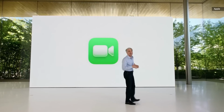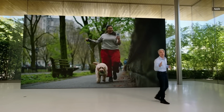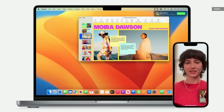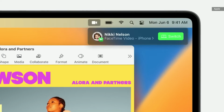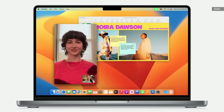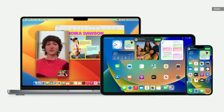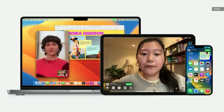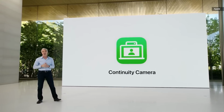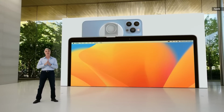Today, we're extending handoff to FaceTime. Now picture this. You answer a FaceTime call on your iPhone while you're away from your desk. When you get home and bring your iPhone up close, your Mac automatically recognizes the call on your iPhone, and you can move it to your Mac seamlessly, giving you a bigger view to continue the conversation. You can hand off calls in any direction between your devices, so you'll always be able to join the call from the right one. And now, with Continuity Camera, you can use iPhone as your webcam.